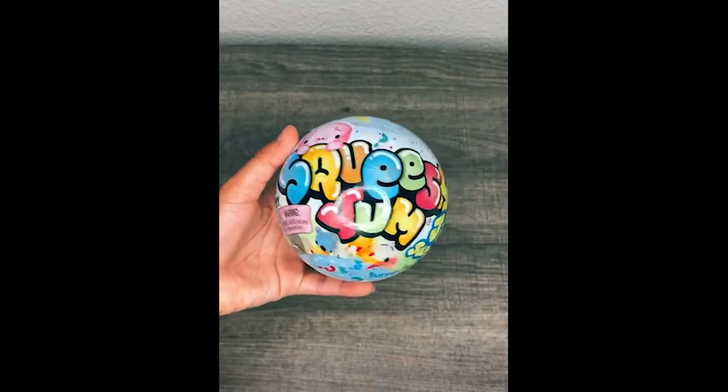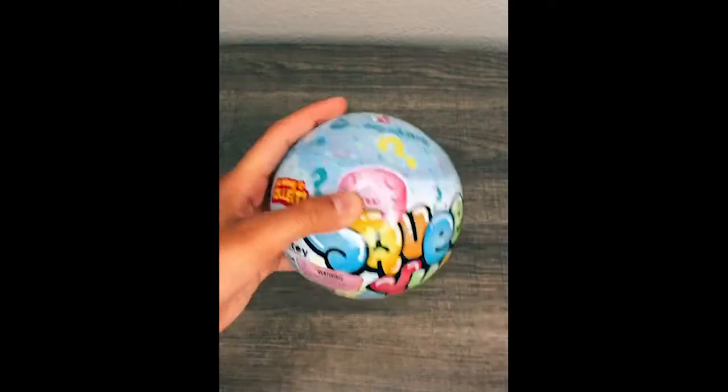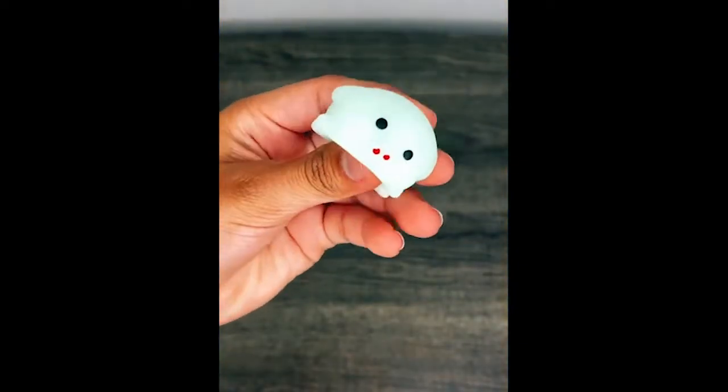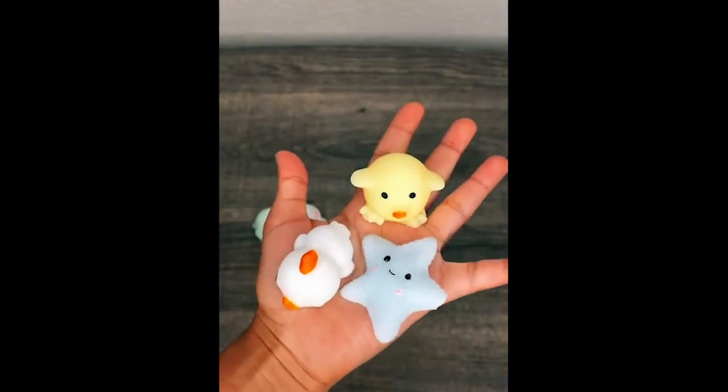So the first thing we're gonna open is this 5-pack of mochis. It's actually mystery, so we're super excited. Let's open it. Oh my gosh, they're in blind bags. Whoa. First one. Oh my gosh, this mochi is so cute. Next one. Oh my gosh, a bunny. And the last 3. Oh my gosh, guys, these mochis are so soft and cute.